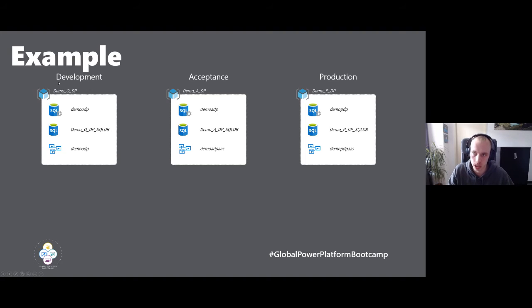For example, I have 3 stages for my data source as well in Azure. So in each resource group, I have a SQL Server and a SQL database, and here as well, and on production as well.